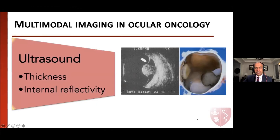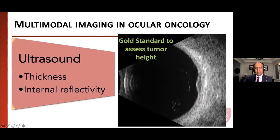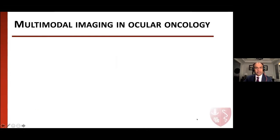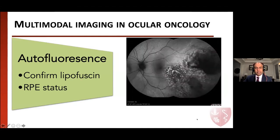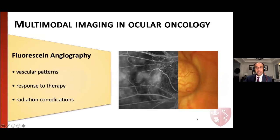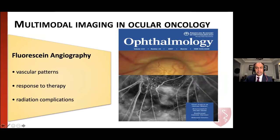We use ultrasound to determine the thickness and internal reflectivity of a lesion, and it is still the gold standard to assess tumor height and internal characteristics. Fundus autofluorescence has increasing importance to confirm the presence of pigments on the surface of a tumor, such as lipofuscin, but also gives us a sense of the health of the retinal pigment epithelium overlying these choroidal tumors. That might tell us if a lesion is more chronic or acute. And fluorescein angiography is really important. It tells us about vascular patterns within the tumor, response to therapy, and radiation complications that can occur, as in this example.